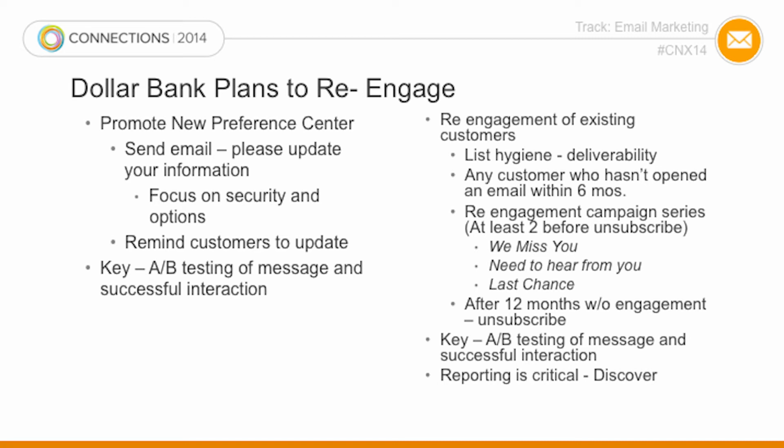So as part of re-engagement, there's a few things that need to be considered. List hygiene is really important. How many of our email addresses can be delivered to, and the ones that can't, how do we get those folks to give us a good email address again? What we do with customers who haven't engaged with us for 6 months. If I send you emails and you never open them, what's the next step for us?